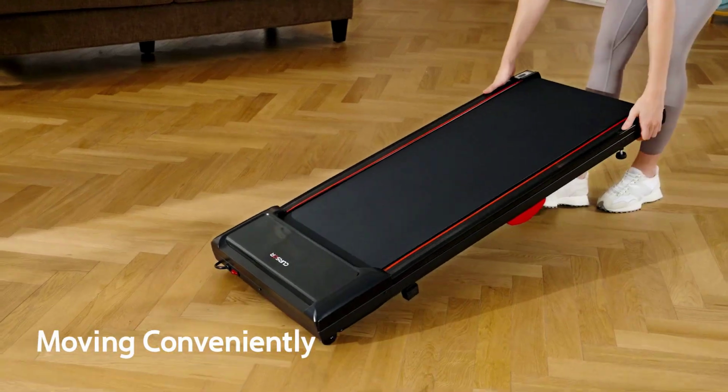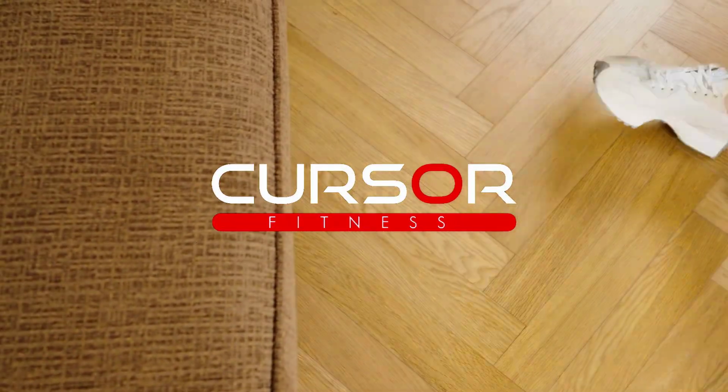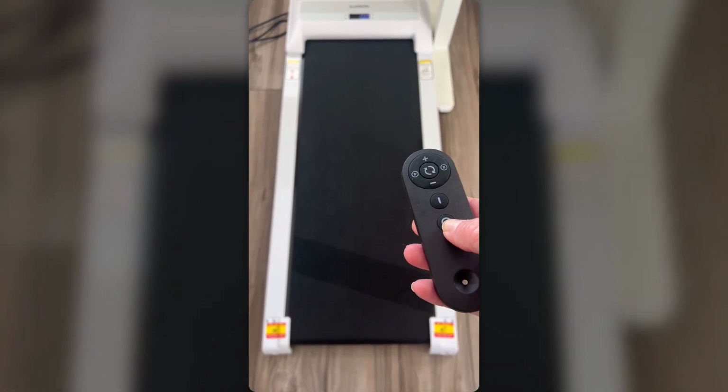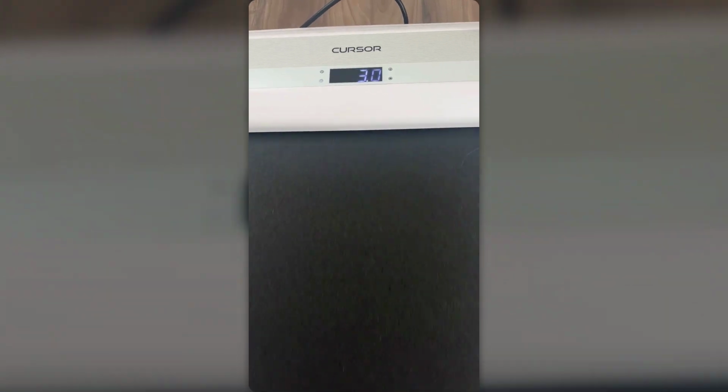The cushioning system is another highlight. With a triple shock absorption design and a 5-layer anti-slip belt, it offers a noticeably softer impact, which is a relief for those with sensitive knees. This feature sets it apart from cheaper models that can be harsh on your joints.